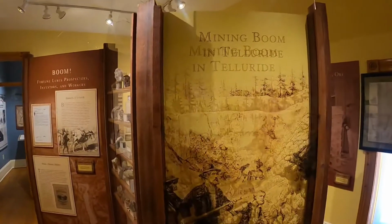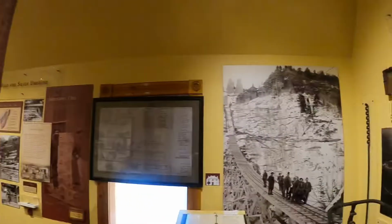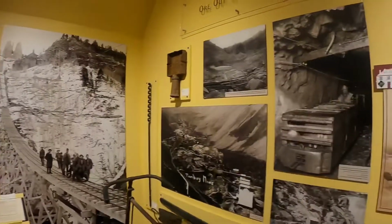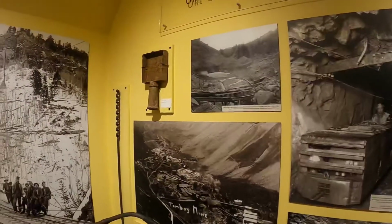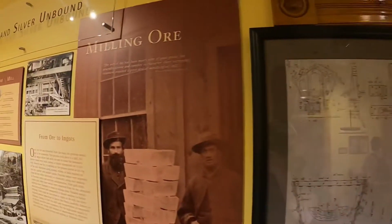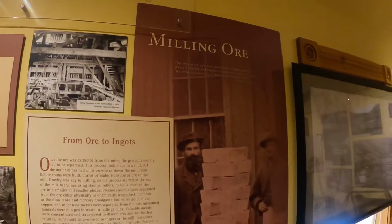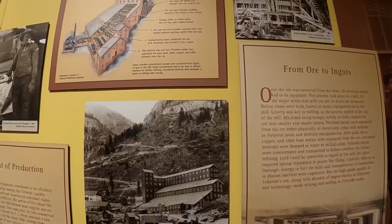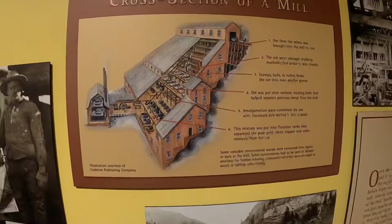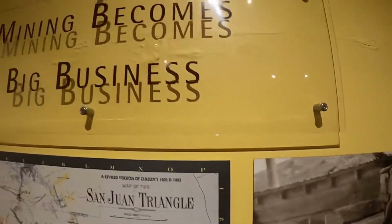As I said before, this used to be an old mining town where a lot of people came to prospect gold and silver in the Telluride Mountains. It's a cool history here. Old milling. Mining becomes big business.